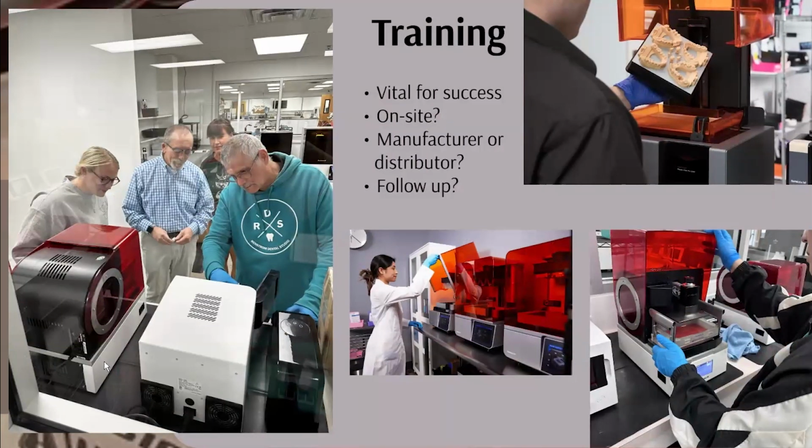But you got to be trained on your equipment. You got to understand it completely. So you want to have the ins and outs of what it's capable of and how to keep it doing what it's capable of. And you want to know things like, okay, you're going to bring the printer and train me here, or am I going to buy the printer and come to your place for training, or is it going to be virtual? You got to do something that's comfortable for you.